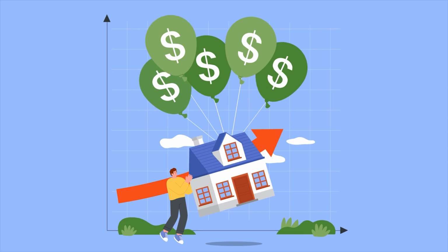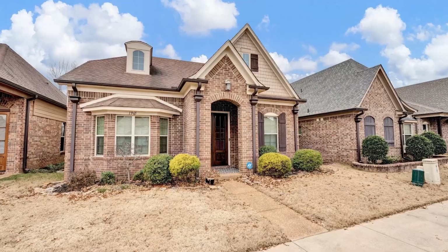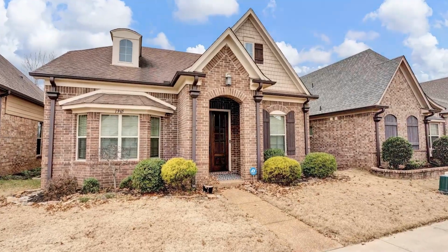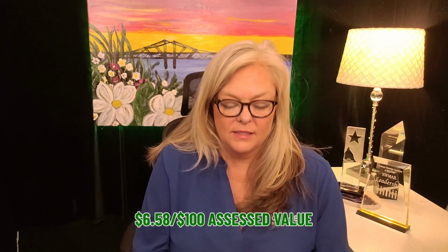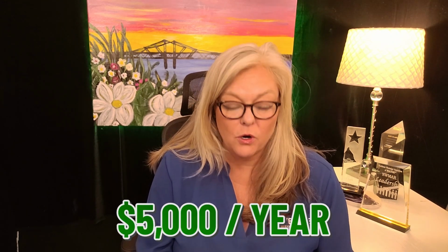So let's go over to Cordova. Cordova has a little bit higher tax rate because of all the new stuff that they're doing, and it's kind of part of Memphis. So you're going to have to pay Memphis homeowners city taxes and Shelby County taxes. If you're in the part of Cordova that's been annexed, then you pay city and county taxes. If you are in the part that's unincorporated, you are going to pay just the county taxes. But their property tax, which means you're in the Shelby County, Memphis system, is $6.58 per $100 of assessed value. So for a $300,000 home in Cordova, it's going to cost you $5,000 or more each year, depending.